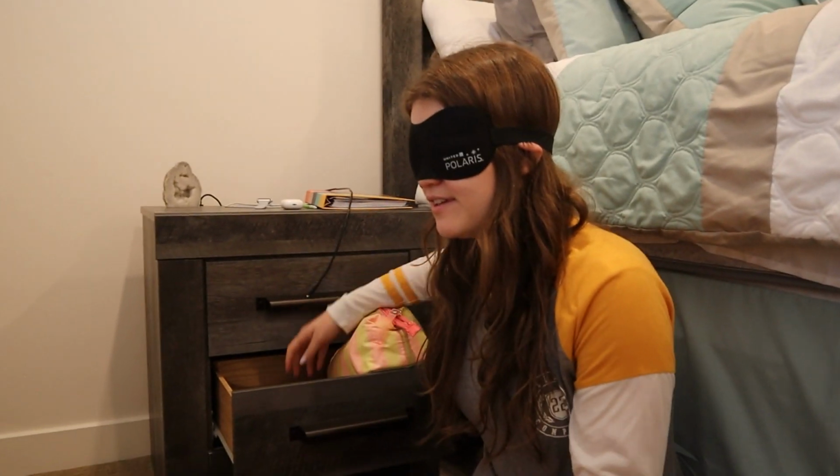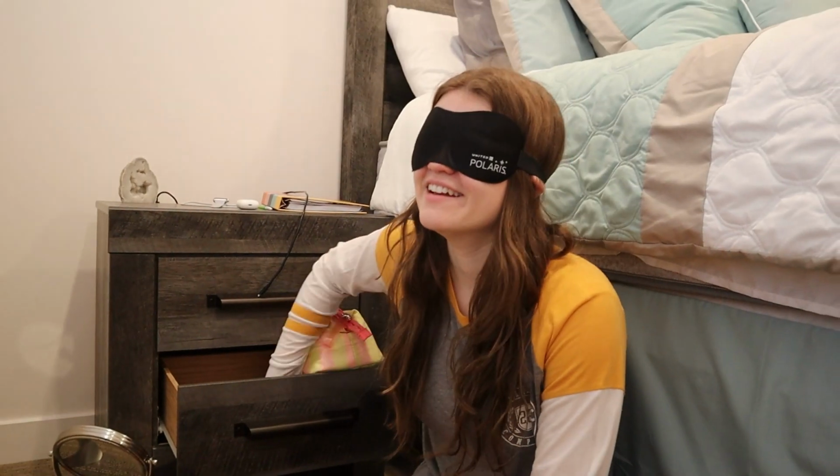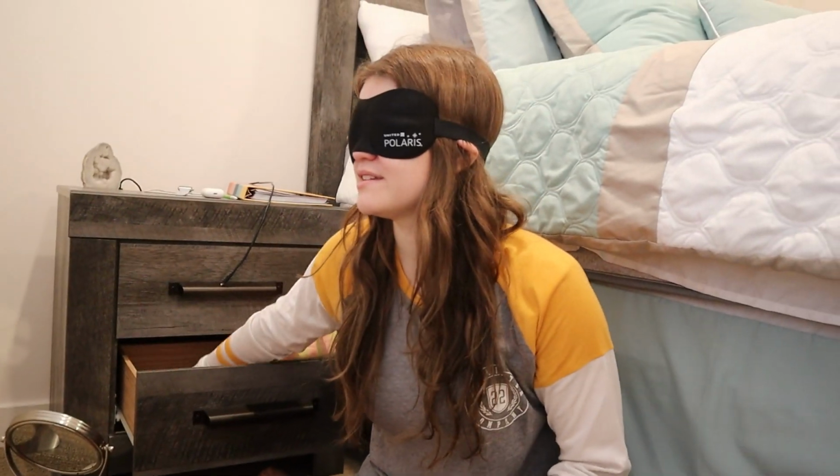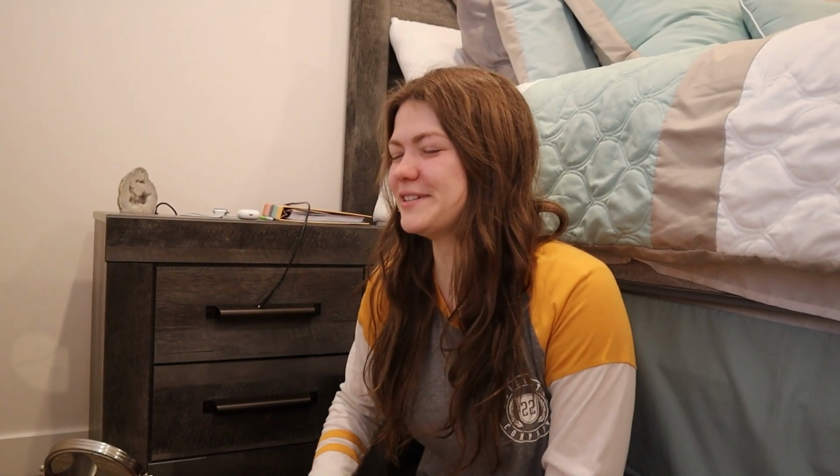Okay, so we have, this is my I Want Candy palette. Oh, I literally grabbed my mirror and I can't even use it. And then this is a new palette that I got. So we're gonna use this one and this one. Okay, so I'm gonna take off my blindfold, because I need to do my makeup, but I'm gonna keep my eyes closed.